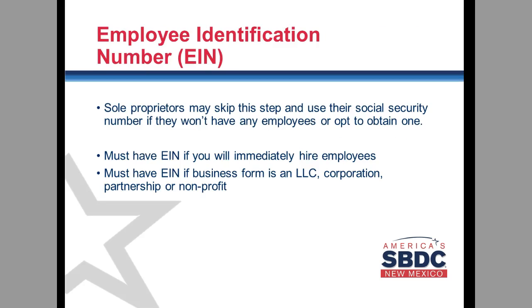Sole proprietors are not required to obtain an EIN, but we still highly recommend that you do get one. If you plan to have employees, you must have an EIN. If your entity type is an LLC, a corporation, a partnership, or a nonprofit, you are also required to have an EIN.